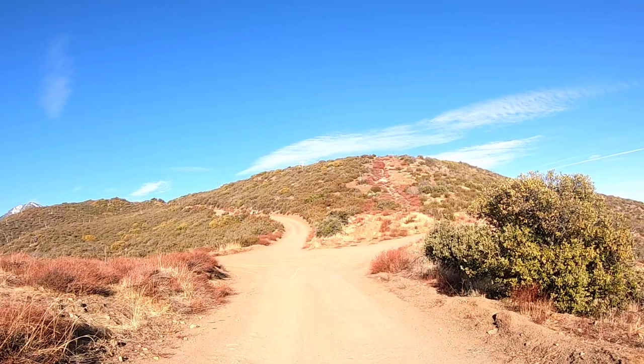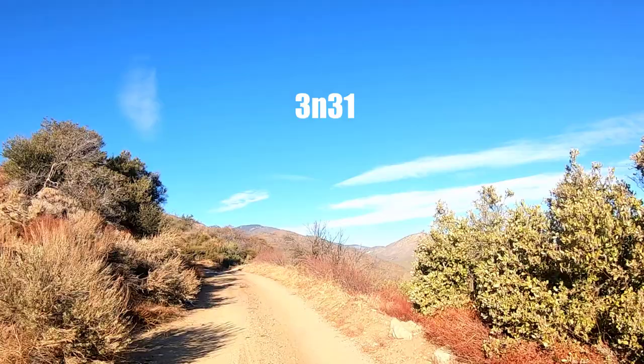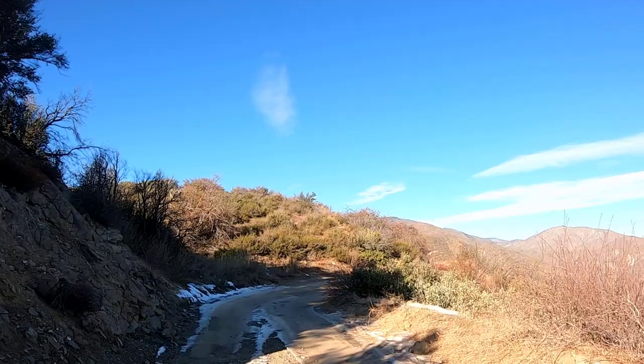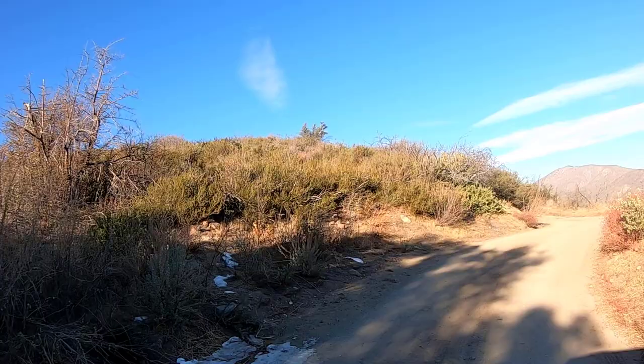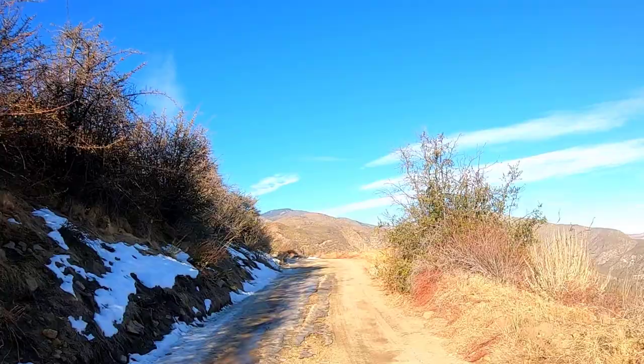After driving 2 miles of switchbacks, we came upon a crossroads. We followed the sign that says 3N31. And out of nowhere, we started to see some snow. We are driving slow and taking some extra precautions.